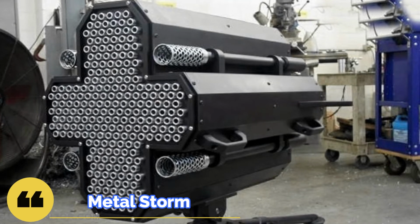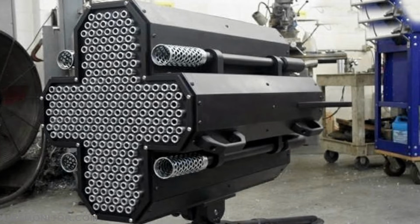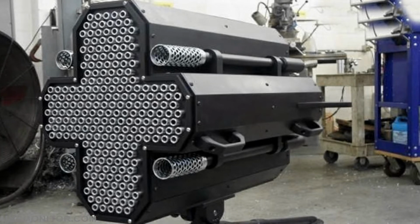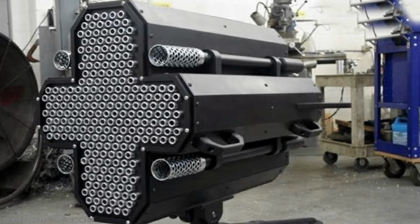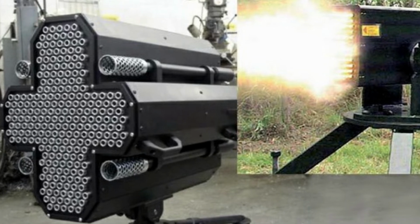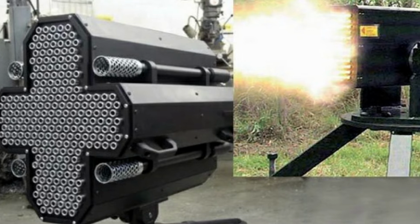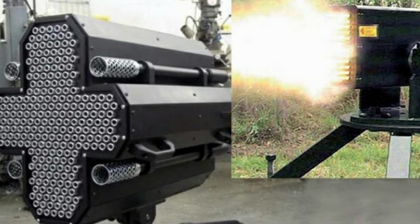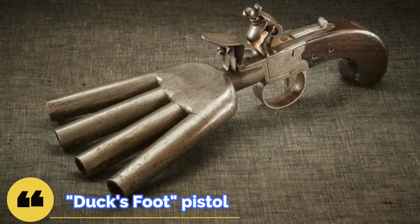In this weapon the principle that the more barrels, the cooler the cannon, has reached its climax. Assembled by the Australian Weapons Company, this unit has an incredible rate of fire of 1,600,000 rounds per minute. Such rapidity of fire is achieved through the use of electric pulses to control the fire and the complete absence of moving parts. For the same reason, the firing rate can be changed to any desired speed, even to 1 round per minute. Next is the Duck's Foot Pistol.